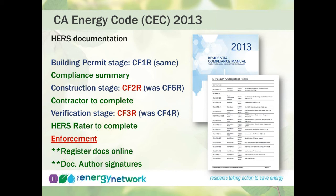The stages happen through the construction process between permits and construction, and there's various forms that are being filled out to reference and ensure the energy code compliance is happening. One of the main forms that's used is called a CF1R, and that's a HERS form that basically summarizes what's being done for the home or building and the code requirements to do so. That form has not changed from the last code. It's still the same name convention, CF1R. What has changed are the HERS and then contractor compliance forms.